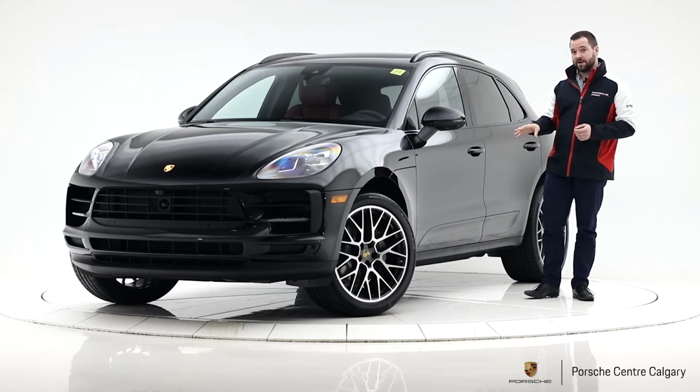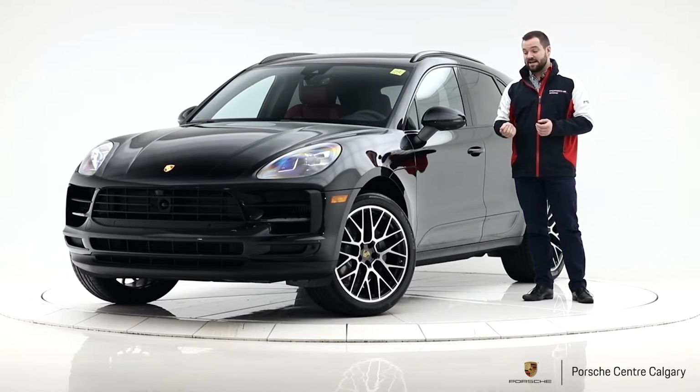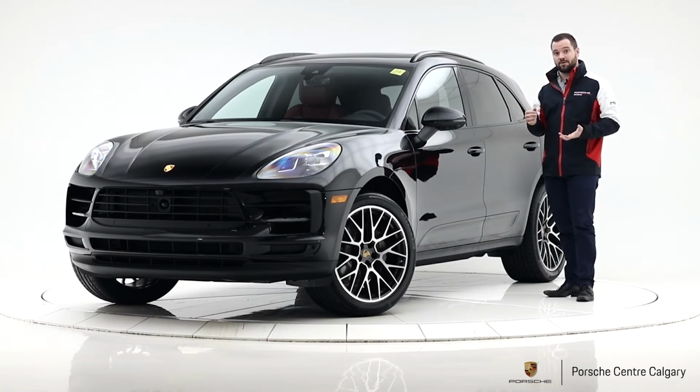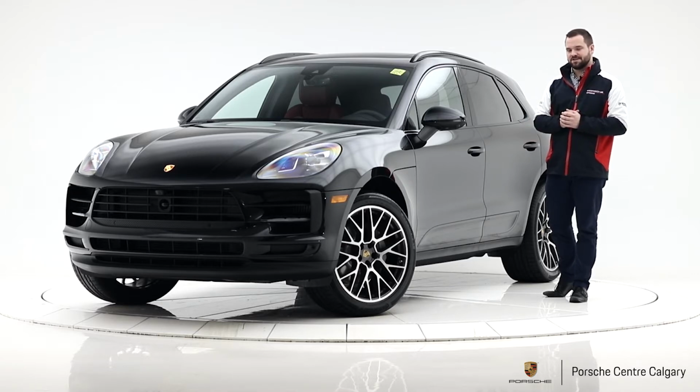Wheels, we upgraded those quite a bit. The 18-inch wheel is still the standard size for the Macan S. This one has a 21-inch RS Spider design wheel. Probably my favorite. That used to be a 20-inch wheel. Now they've just kind of blown up that design to a 21, and it looks awesome. We also did the colored crest in the middle of the wheel, which always looks good.